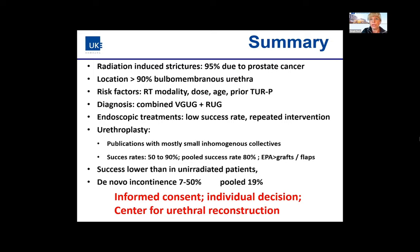A patient who was already incontinent before he developed his stricture and is continent with the stricture might be best treated with a suprapubic cystostomy. The one who is continent and wants no harm to his continence maybe is best treated with repeated dilations. Those who want to have a urethroplasty have to know that they are at risk to get a recurrent stricture and are at a high risk also to be incontinent afterwards, meaning that they need a secondary sphincter implantation. And those patients really have to be treated at a center for urethral reconstruction.